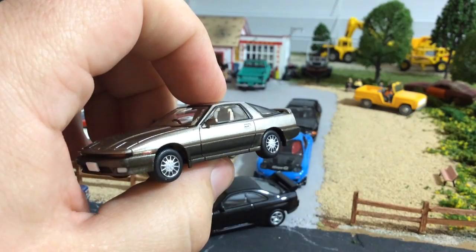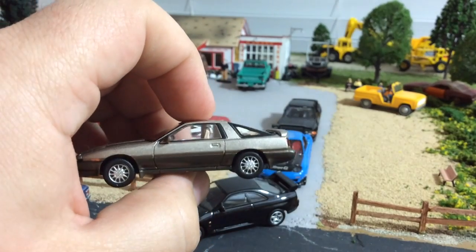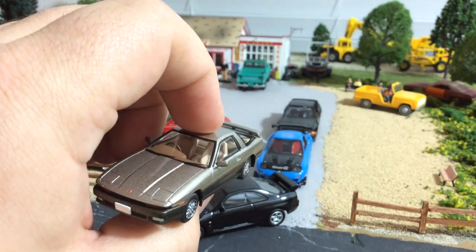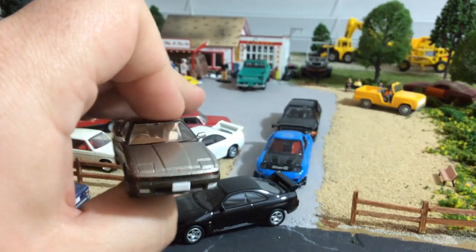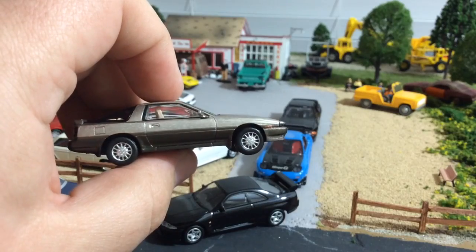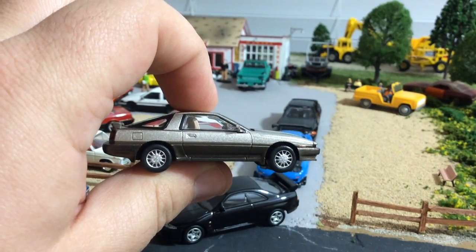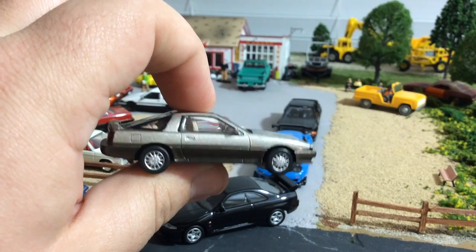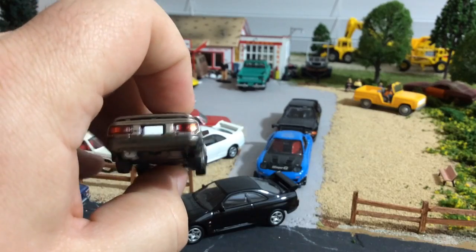And he had black too, and I opted for this color just because I like the lighter colors in the small scale. The black looks amazing, but it hides a lot of the car, the lines, the detail. But yeah, this is so sick.